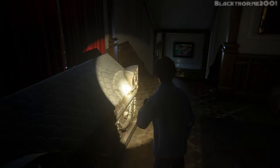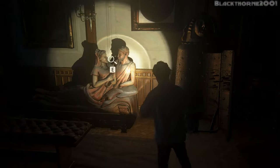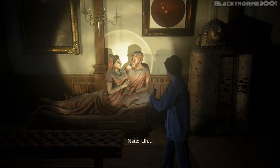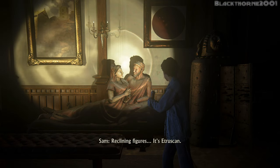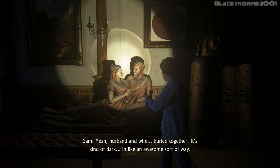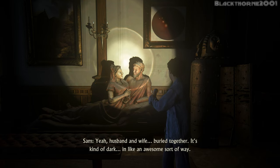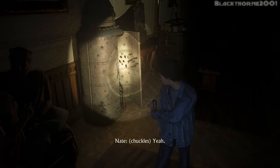24th century. Hmm. You recognize that one? I've seen something like it before. Reclining figures. It's Etruscan. That's right. Yeah. Husband and wife. Buried together. It's kind of dark. In like an awesome sort of way. Yeah.